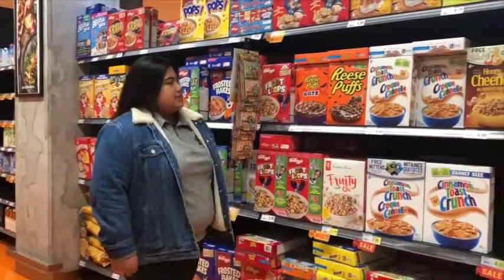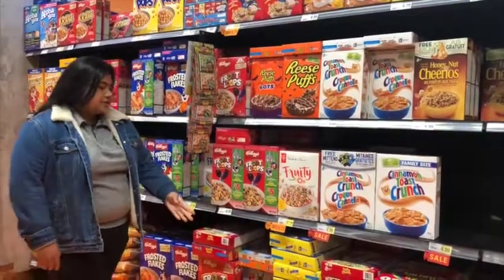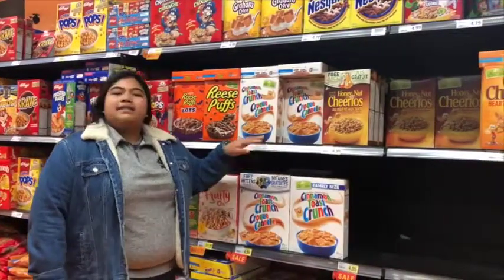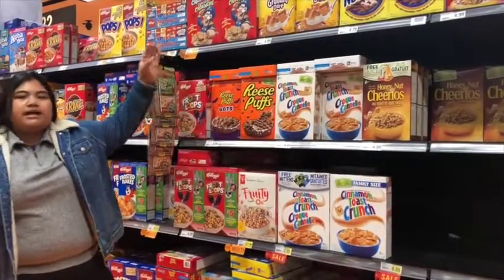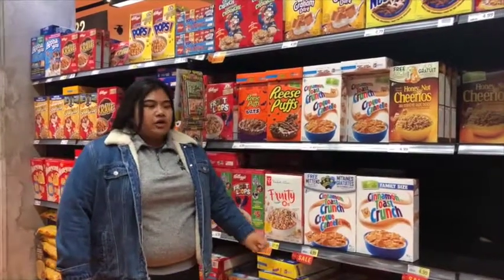So as you can see, the less healthy cereals such as Reese's Puffs, Fruit Loops, Nesquik, and Lucky Charms are all placed at eye level on the stocking shelves, which is also noted as the buy level. As you can also tell, colors such as orange, red, and yellow are used because they stimulate human hunger.